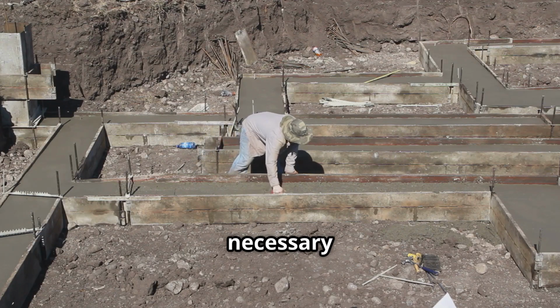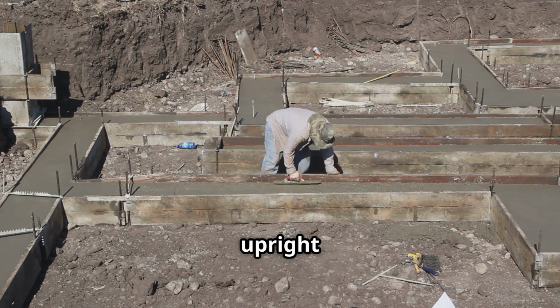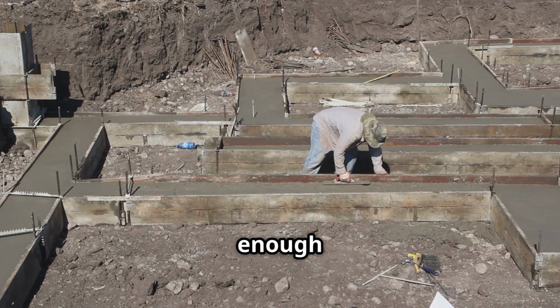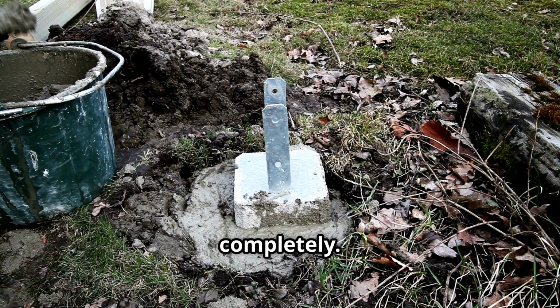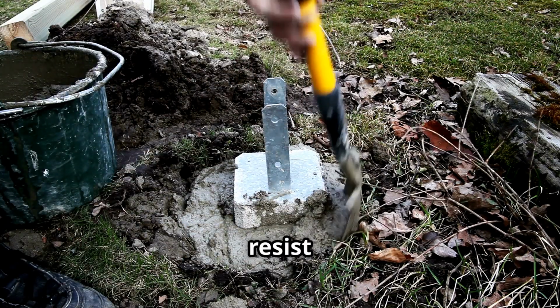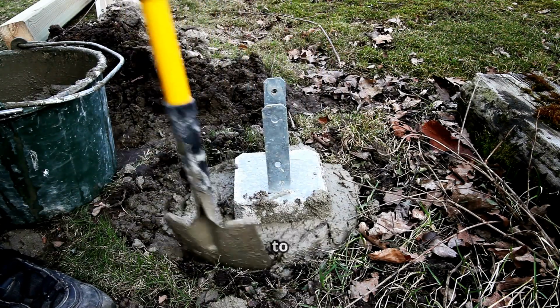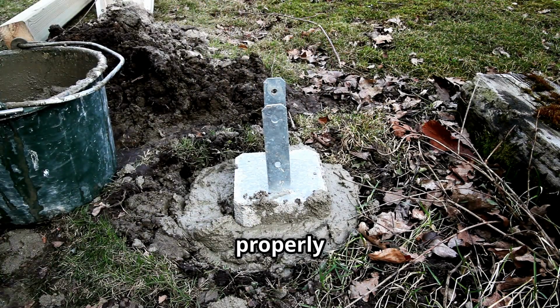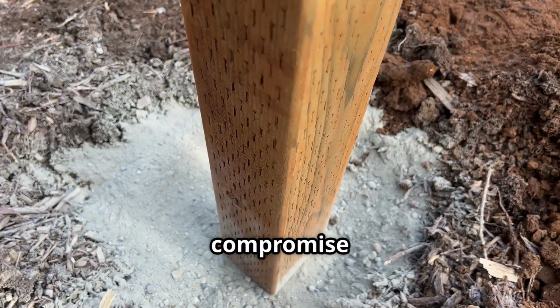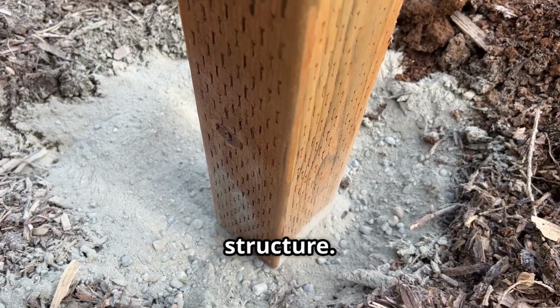Concrete provides the necessary support to keep the posts upright and stable. When setting your posts, make sure to use enough concrete to fill the hole completely. This will create a solid base that can support the weight of the fence and resist movement. It's also important to allow the concrete to cure properly before attaching the fence panels. Rushing this process can compromise the integrity of the entire structure.